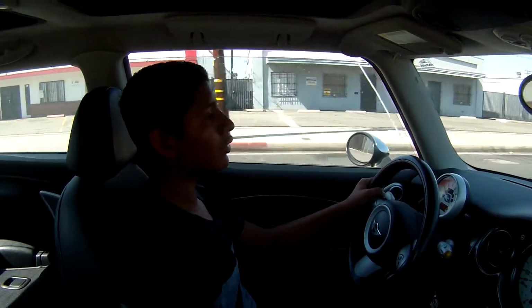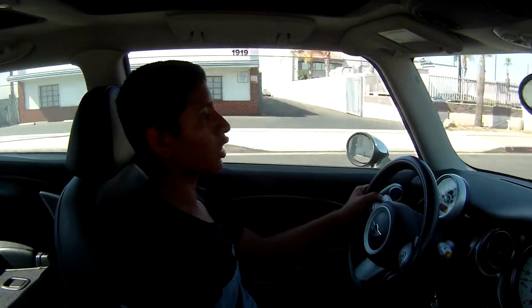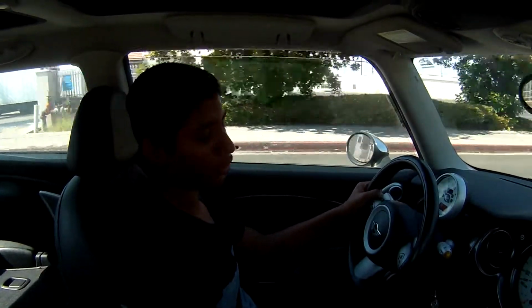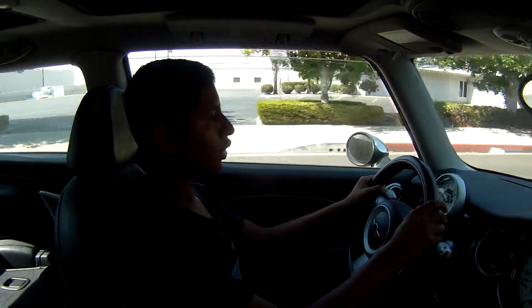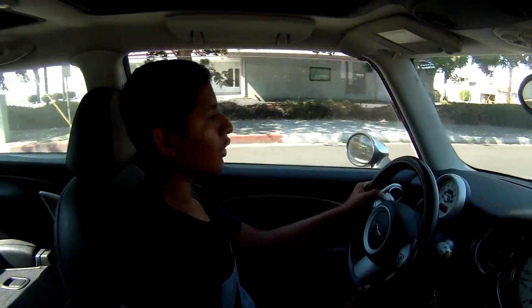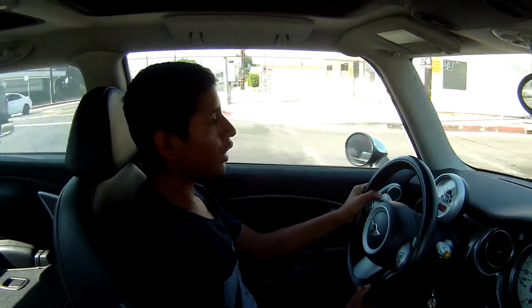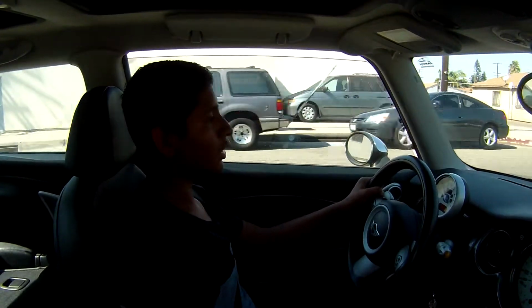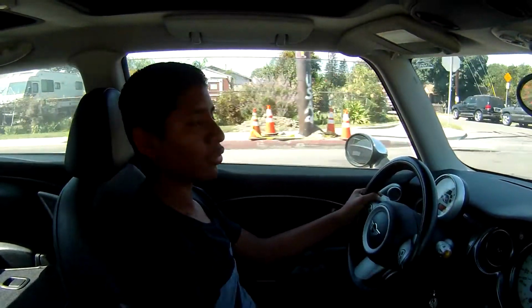I would really recommend that you test drive one in the 6-speed manual transmission, because that's really the transmission that this car is supposed to come with. But if you don't know how to drive a manual transmission car, then the automatic is a fabulous choice. Is it gonna cut some of the fun out of it? Yeah. But at the end of the day, you're still going to be very happy with the Mini Cooper S.